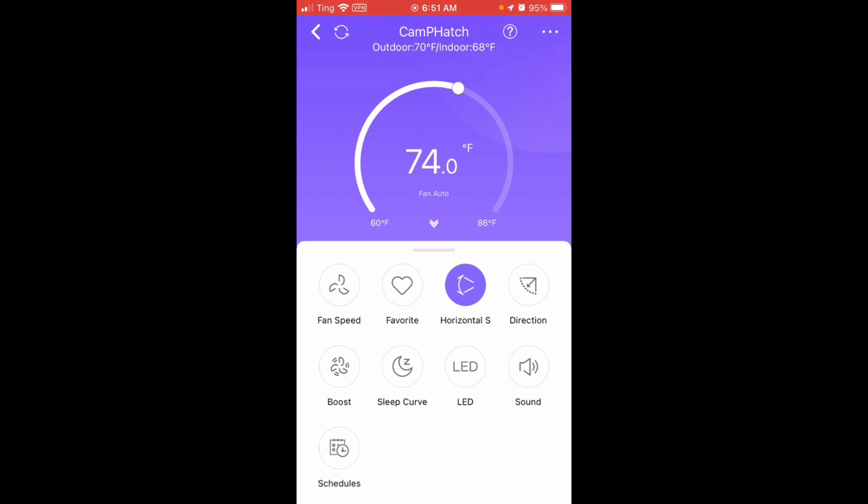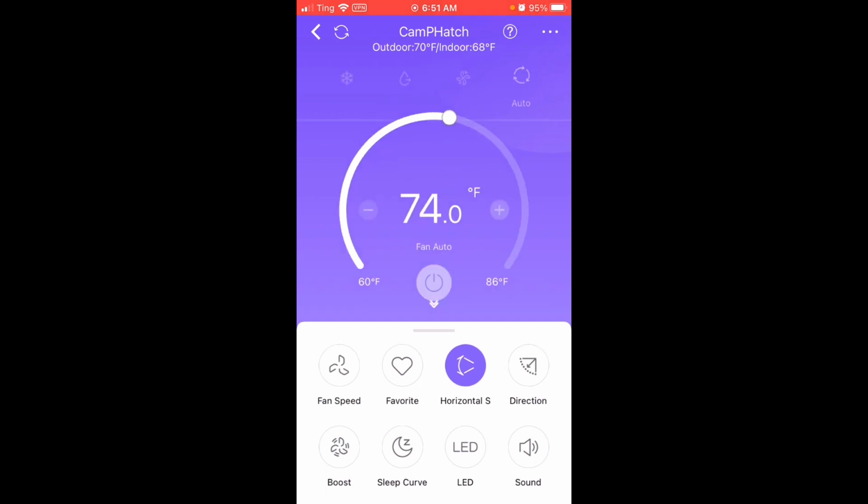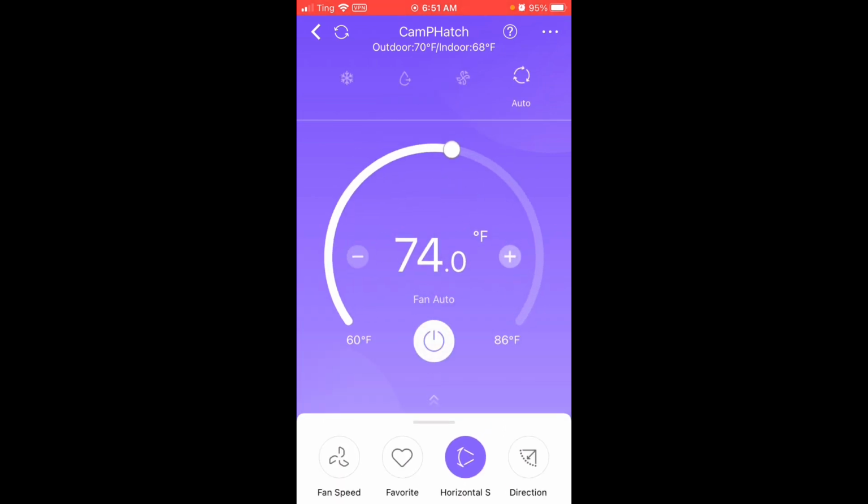If I wasn't in auto mode, I could change my fan speed. And these other things: turn the lights on and off, sound on and off, set a schedule. Boost mode, I think, just turns the fan all the way up, inside and out, and then the compressor runs accordingly. So here's the Midea app that we've been talking about.